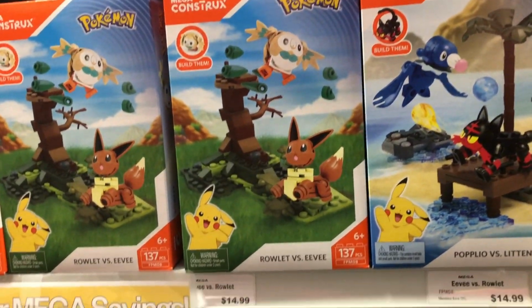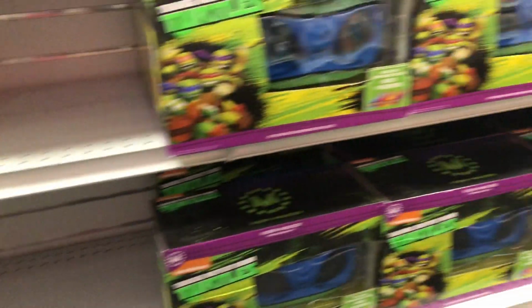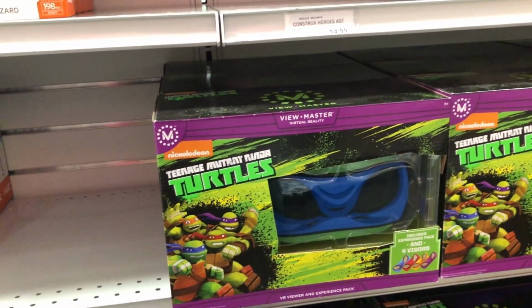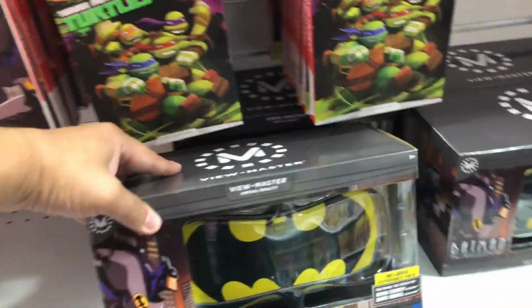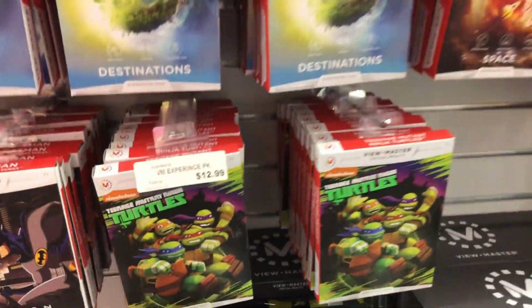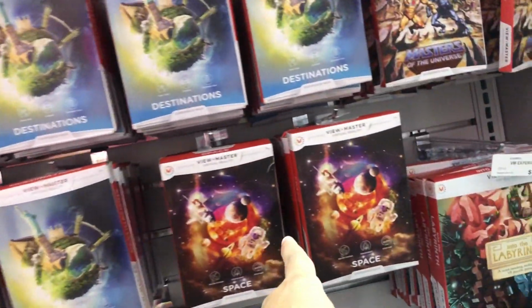Here's our collection of Pokemon Mega Blocks with Popplio and Litten. A bunch of those. Rowlet and Eevee. Charizard, Blastoise, some Ninja Turtle visor for VR, virtual reality Ninja Turtle. Awesome. Oh, this is a Batman VR. And I guess you buy these little software to watch the VR. So they have Batman, Ninja Turtles, Destinations, and Space, and He-Man, Masters of the Universe. Pretty cool.